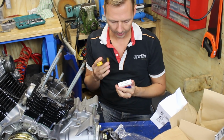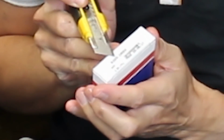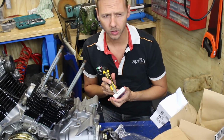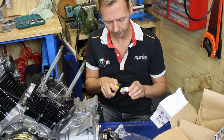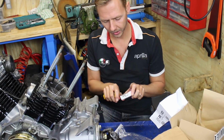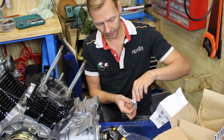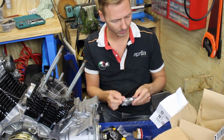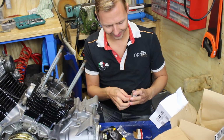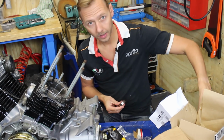These are just normal bearings that you can order everywhere. It's a 6205 bearing, and you can use the 2CR or 3CR. That doesn't really matter. They have a rubber seal on both sides, and I will show you. I haven't seen them yet, but these are the bearings, and they should be exactly the right size for your cam.